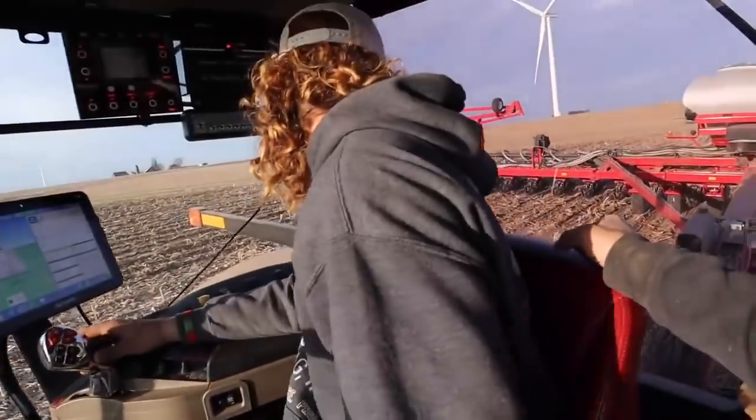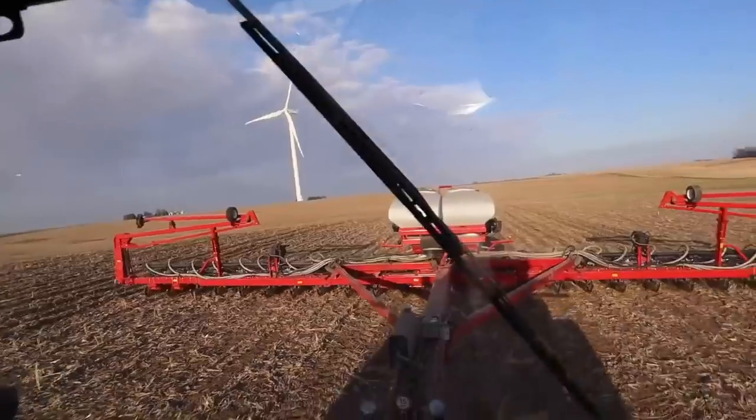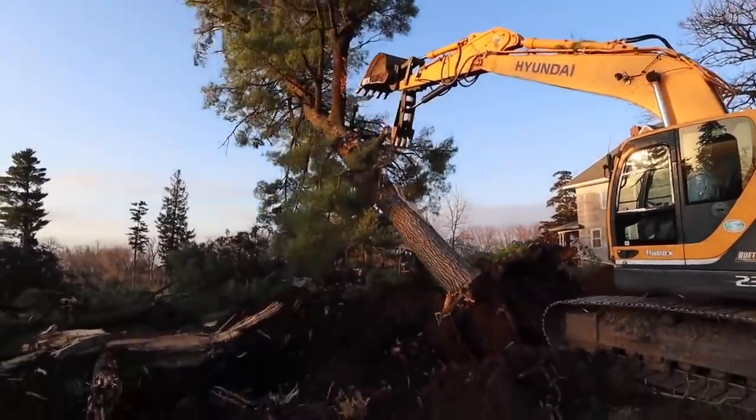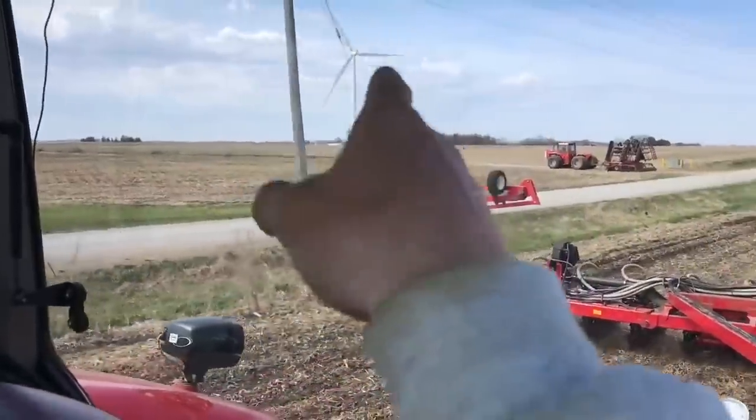Decided to come out here and ride with Cooper for a little bit. He's running the 24 row planter. Gotta get a rock. That could do some damage. You definitely don't want to hit one of those poles.